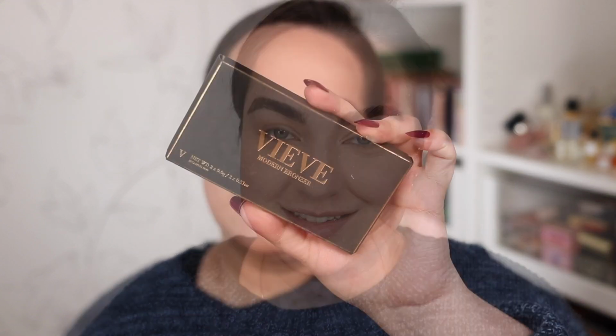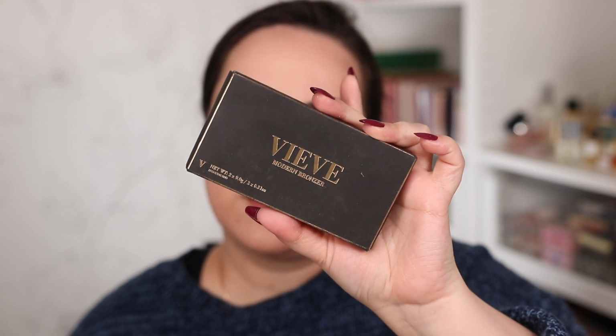The one thing that I'm not loving right now is the concealer, and it's because it's just too dark for me. I have yellow under eyes and the rest of my complexion is nice and neutral. But that's just because I chose the wrong color. Other than that, the concealer is performing really well. So let's move on to the next product. And the next product is the Vive Modern Bronzer.